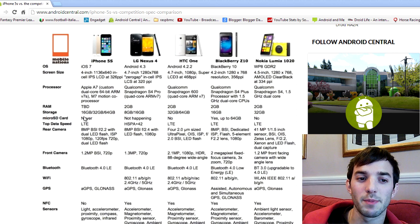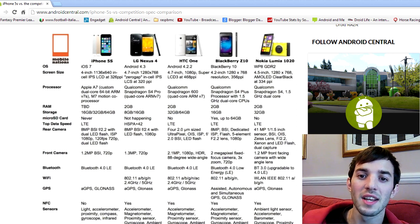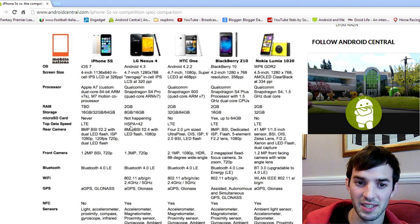I found this next bit kind of funny. You can see the micro SD card says never for the 5S. Nexus 4 we've got not happening, HTC One no, BlackBerry Z10 yes, and the Nokia Lumia no. So not many devices are now having the micro SD card slot. Samsung devices do tend to, but micro SD cards are kind of slipping away in terms of market. Most of the devices here you can see support LTE except the Nexus 4.